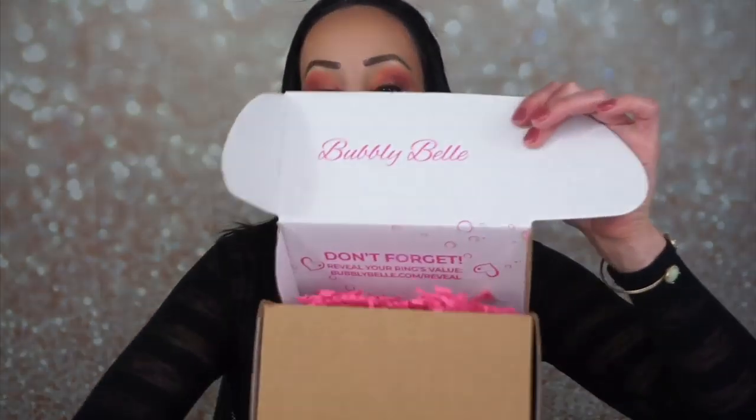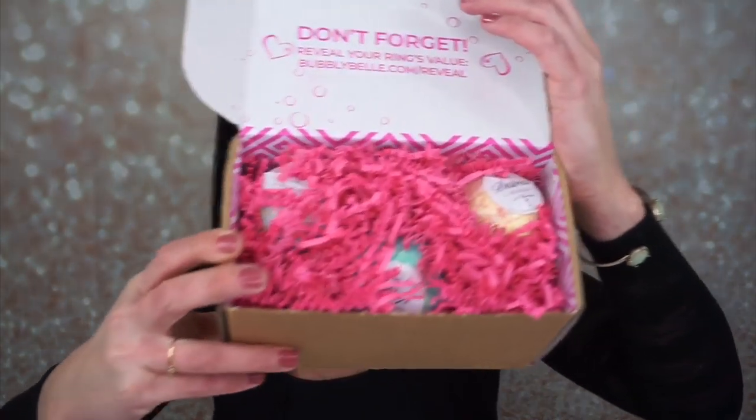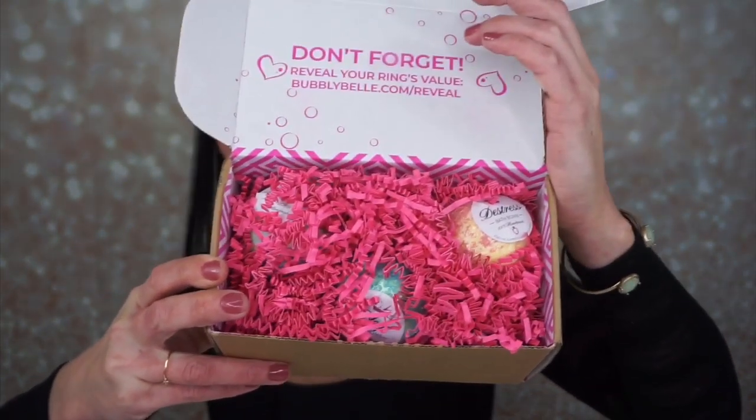All right, so we're going to open up and see which ones they sent me. I'm excited. When you open it, it says Bubbly Belle. Don't forget to reveal your ring's value at bubblybelle.com/reveal. So I will definitely let you guys know how much my rings value at once I use these with my kids.